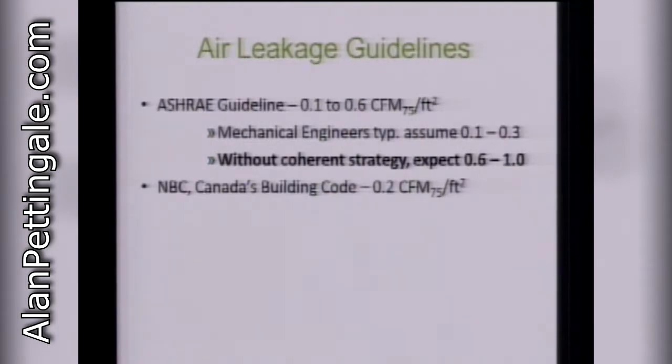ASHRAE, which is the American Society of Heating, Refrigeration, and Air Conditioning Engineers, they have a guideline, and don't worry about the units so much, but they say 0.1 to 0.6 cubic feet per minute at 75 pascals. So that's a relative guideline of how airtight your building should be, with 0.1 being very airtight and 0.6 being kind of like that. But if you don't really have a coherent air tightness strategy, you're going to be around 1.0.